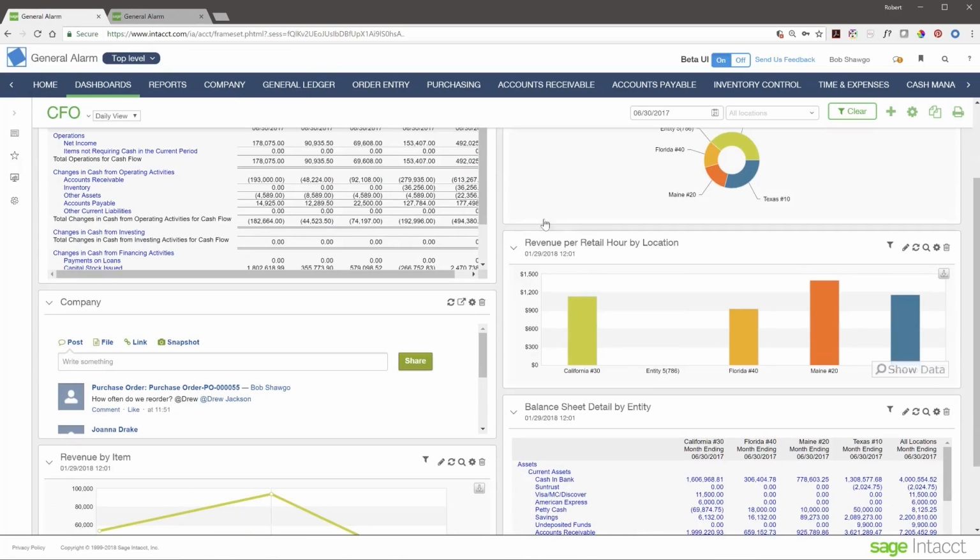This is an interesting metric. We have revenue per retail hour by location. What we're doing here is taking something that is not a financial metric, retail hour, and comparing it against the financial metric revenue to generate this chart and some data. This is a way that we can compare our different stores: how much revenue per retail hour are they getting? Who's the most efficient in sales in these stores?